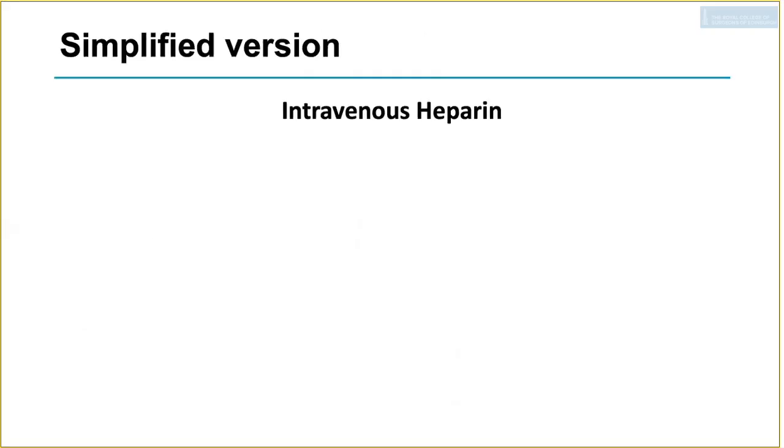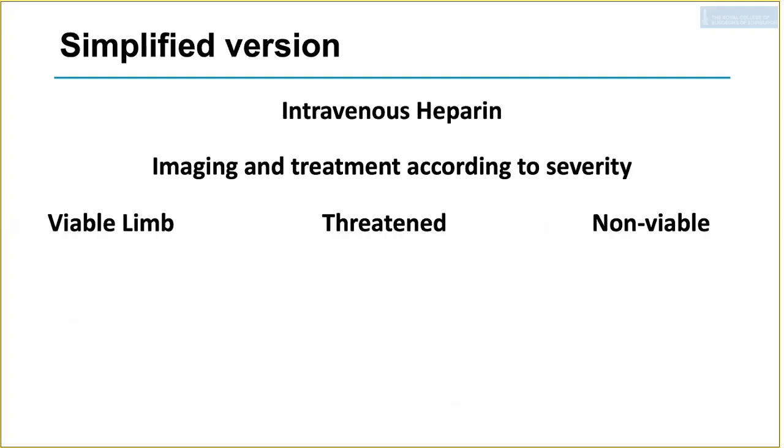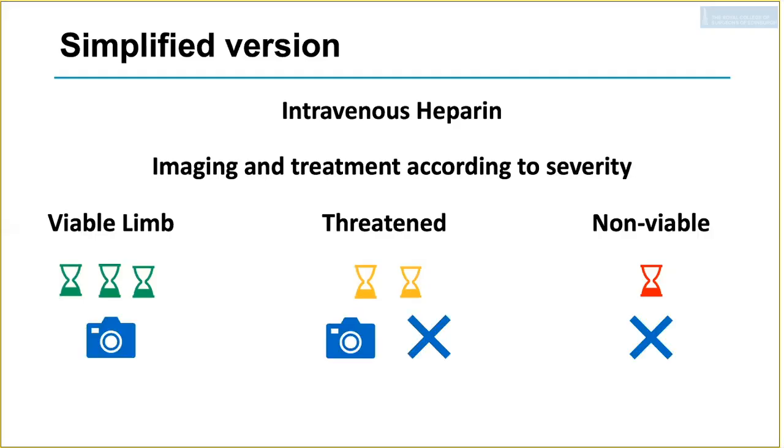When they present, you need to give them intravenous heparin. You then need to think about imaging and treatment according to their level of severity. Is the limb viable? Is it threatened? Or is it non-viable? Because these will say how much time you have. In that viable limb, you should be saying, got plenty of time to get a scan. I'll give them some novel anticoagulant therapy and I'll send them home and treat them as an outpatient. I've got time to take some pictures.